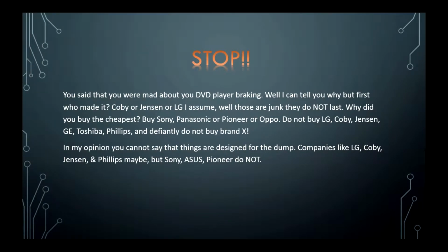Again, stop. You were mad about your DVD player breaking, right? We all are mad when something breaks, right? Well, I can tell you, but first I want to ask you, who made it? Kobe or Jensen, or maybe even LG, I assume. Well, those companies are junk. Not to make you feel bad, of course, for picking something out like that, but you can't buy the cheapest. Buy like a Sony, Pioneer, or Panasonic. They're a little bit more expensive, but they work a lot better. Do not buy LG, Kobe, or Jensen, GE, Toshiba, Philips, and definitely not Brand X. Brand X meaning the brand name of no video with no brand, like Go Video, for example. In my opinion, you cannot say things are designed for the dump. Companies like LG, Jensen, Philips, maybe, but Sony, Asus, Pioneer do not.